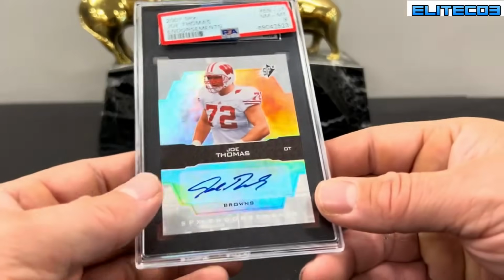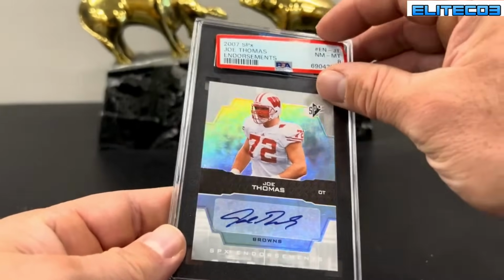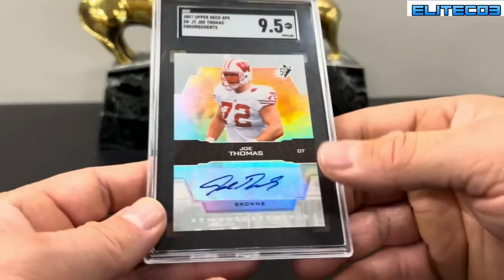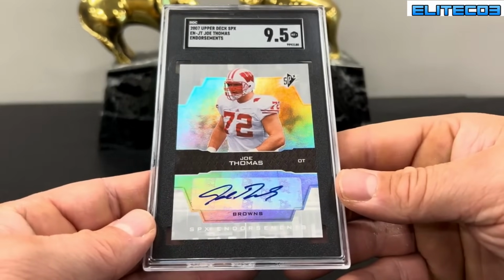Joe Thomas, Endorsements. Got an 8 with PSA. Got a 9.5. I think I thought it was a 9.